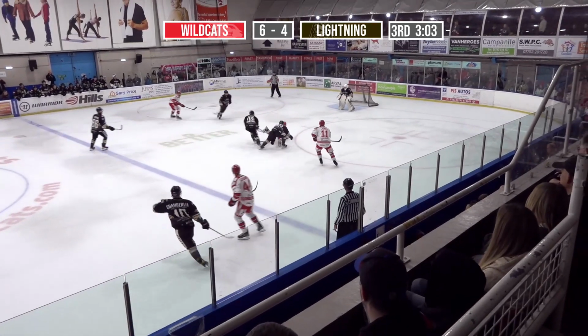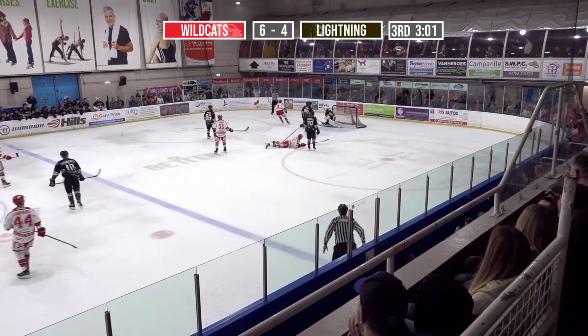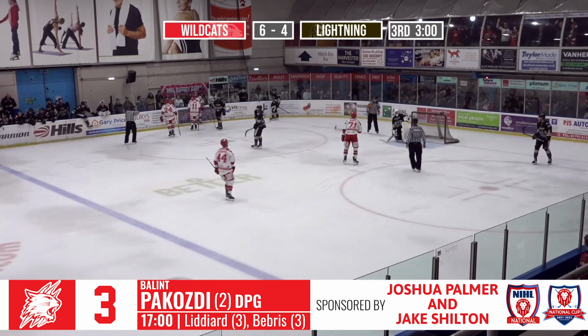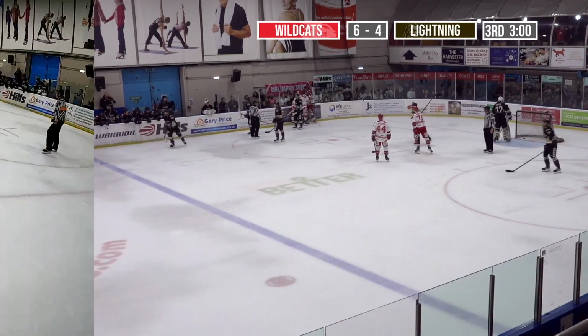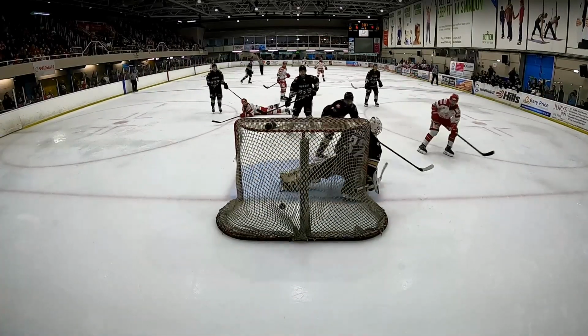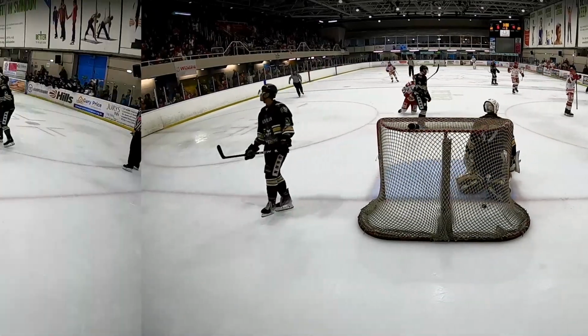Goes back through to Bebris. Bebris gets tripped on the way in. Back into Russell, and they call that goal as it goes through. So again, on the penalty, Bebris as it wakes through. Looks like Pogazdi picked up that loose puck to grab the 7th goal for the Swindon Wildcats.